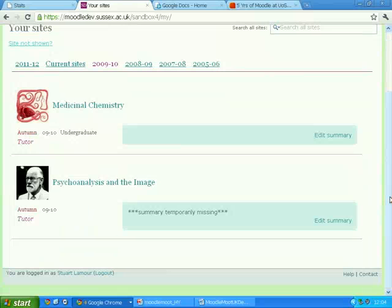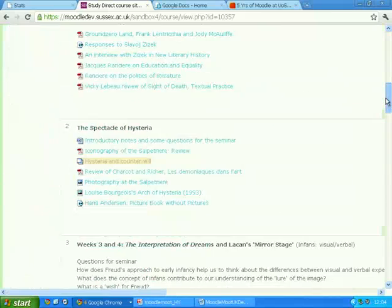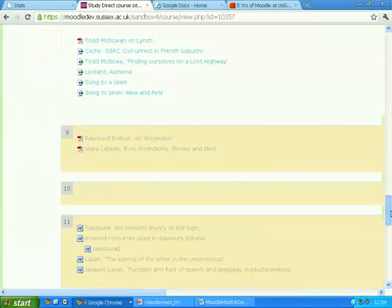I don't know if anyone's been following the tweets about Squirrel of Death or Scroll of Death. A lot of Moodle sites are very long lists of stuff here. Well, we called it a scarf. It's just like a long scarf of data. It's like a long wiki.